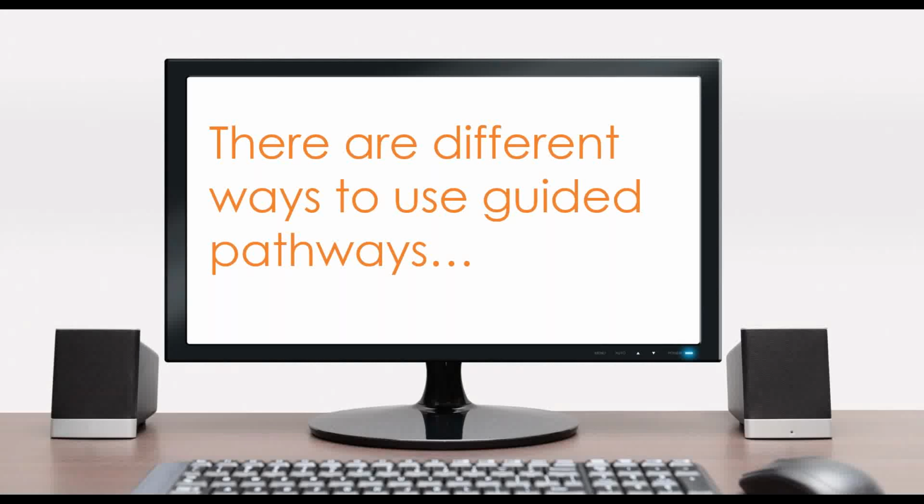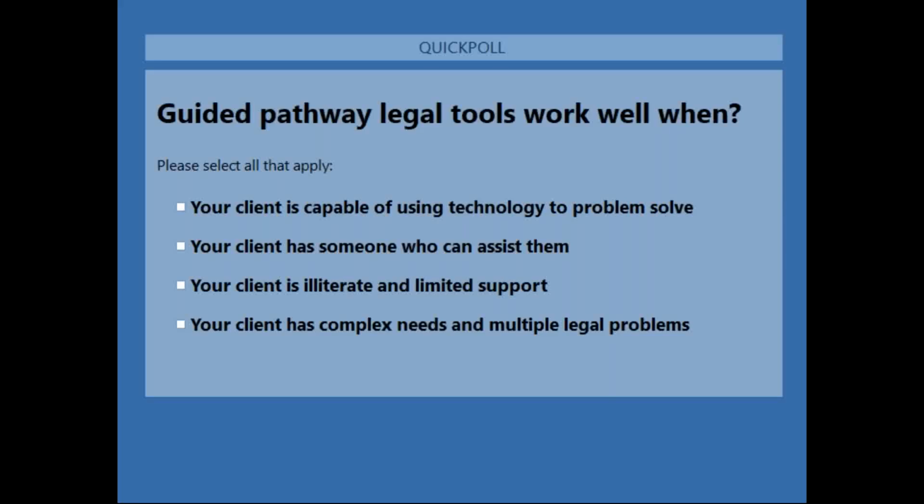Okay. And I might jump straight into another poll question. And this question is, guided pathway legal tools work well when? And we've got the options of your client is capable of using technology to problem solve, your client has someone who can assist them, your client is illiterate and has limited support, your client has complex needs and multiple legal problems. And I believe that you can answer multiple.